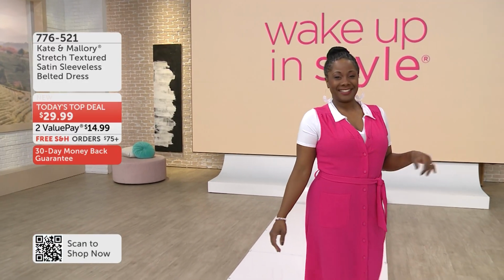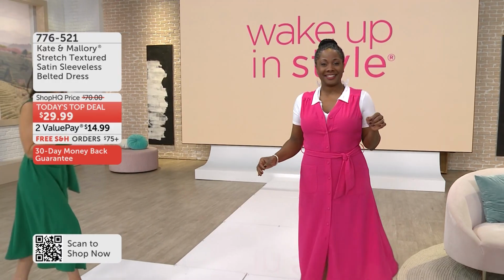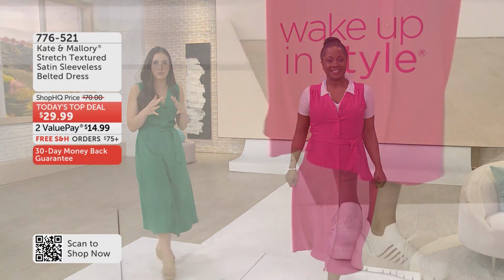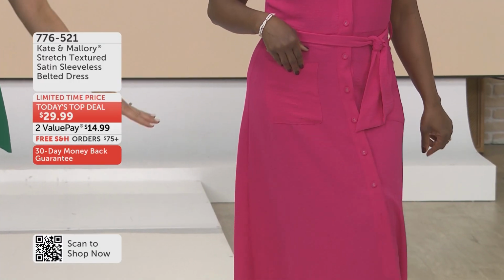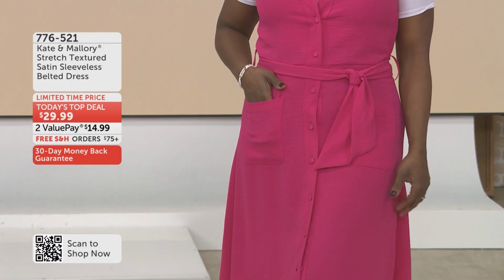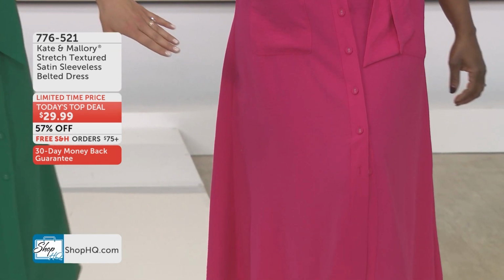It is a poly, but this poly, the way it's woven, has stretch to it, which I know is a little bit of an oxymoron. It will give a little bit. But look how lightweight it is. This is what I like to call a twirlable dress. It floats. It has a twirlability. All these buttons, again, are covered and functioning.